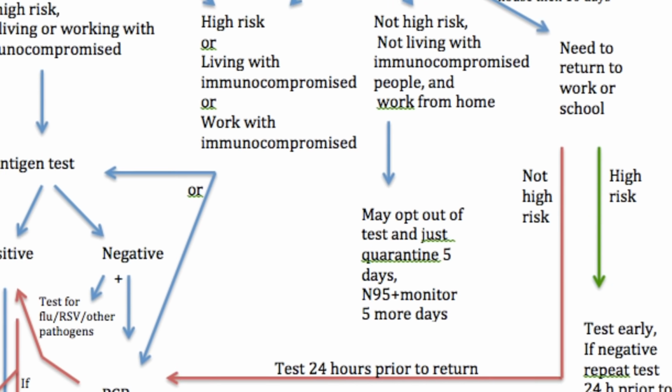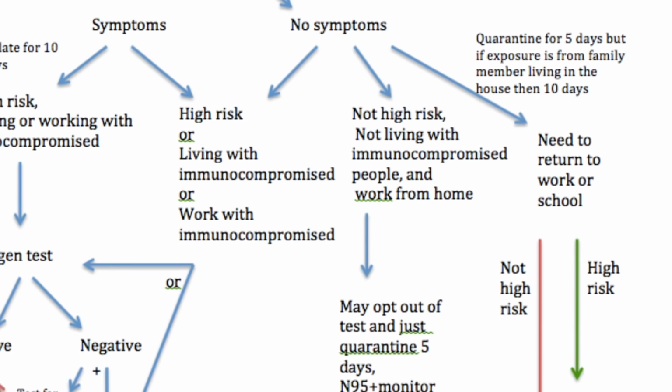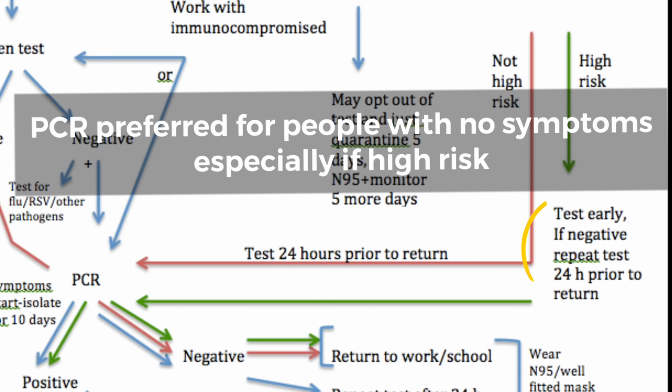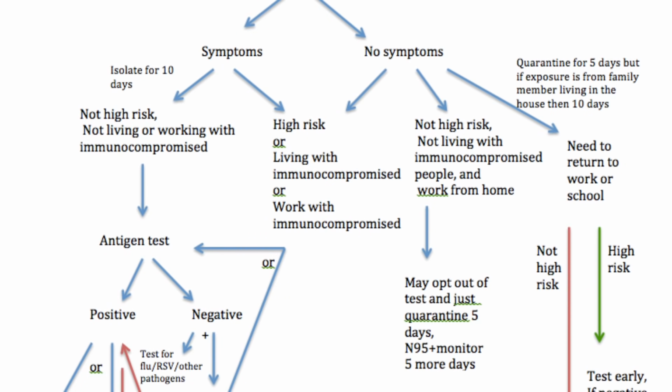Now, if you do not have symptoms, per CDC, quarantine for 5 days and then monitor 5 more days wearing a well-fitted mask or an N95 mask around people. Day 0 being your last day of exposure. But if you're living with a family member with COVID, here's what I have to say: quarantine for 10 days. Now, for return to work or school, you have to get a test 24 hours prior to return date. Individuals who are immunocompromised need to get tested early so you don't miss the treatment window. Now, this right here is when you can opt out of testing. You are not high risk, not living with an immunosuppressed individual, not having symptoms or mild symptoms, work from home, but again, quarantine for the right amount of time.